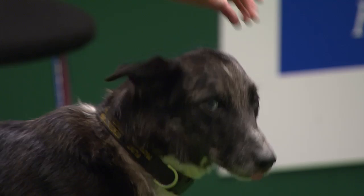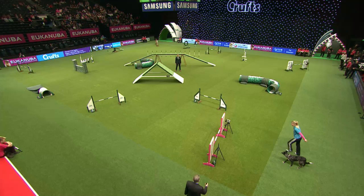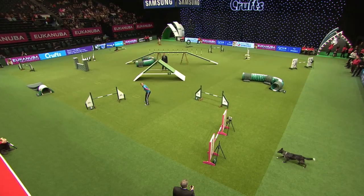So we're on to the large. First to go is Connie Sellers and Flintstone Flyer. We've got 10 dogs in this height category, all qualifying from the KCI Festival. That's the Kennel Club International Agility Festival in August.